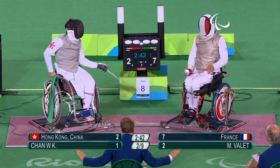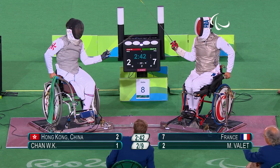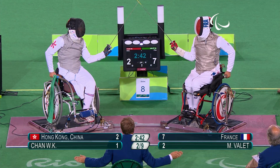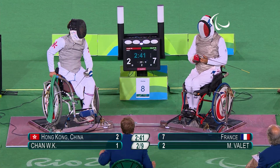Two-one up in their private battle here, Valet and Shan. But it's a team tournament, and so it's the overall team there, and you can see it's 7-2 to France.